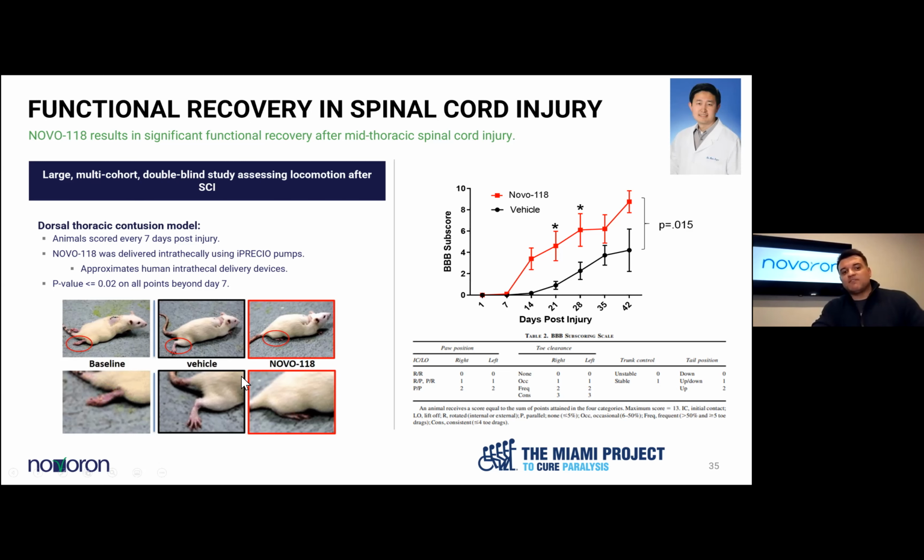So you can see, even in the vehicle treatment, that the animals are no longer dragging their feet, they're kind of pulling them up to the side, but they still can't walk. They waddle, they kind of shuffle themselves along. They lift their tails up, they're still dragging their bellies across the ground, but they'll use their back feet to scoot. But on the far right, these are the animals that we treated with Novo 118.